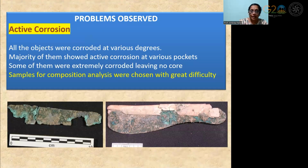While observing the variety of objects from all these sites, the major problem observed in the life of the material was corrosion. Majority of them were heavily corroded, to the extent that the core is almost finishing off. They have extensive active corrosion pockets and their morphology was damaged. But samples were selected for composition analysis from some selected objects.